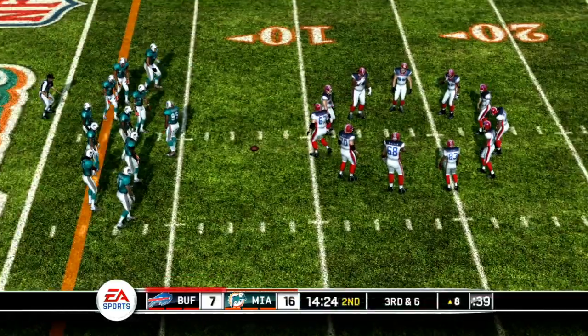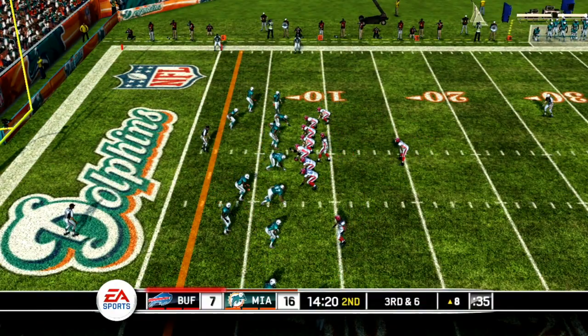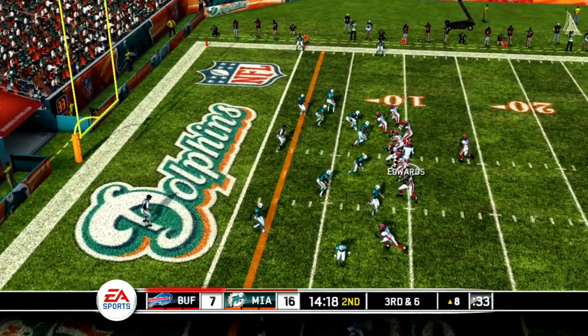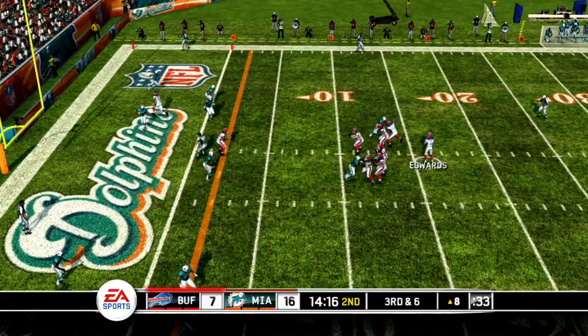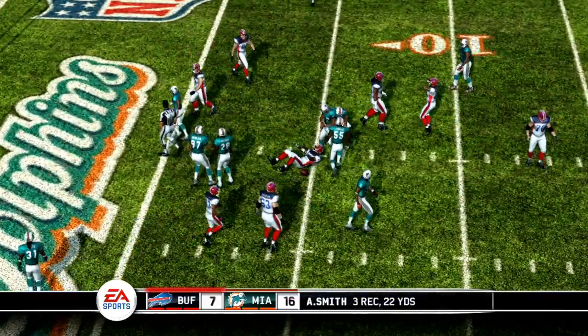And Tom, that was because the defense filled up all the gaps. The back was looking for somewhere to run, but by bringing the run blitz, they took away all the holes and stopped them for a minimal gain. Joey Porter makes the tackle.